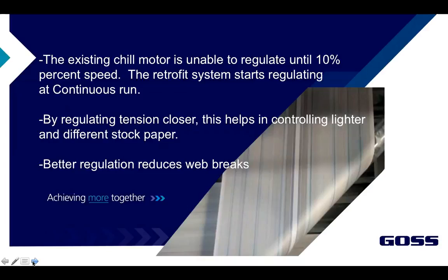Also, when you can regulate tension closer, you can run lighter and different stock paper. That's a big problem, lighter stock papers, to a lot of customers, because when you go to a lighter stock paper to save cost, customer requirements, whatever reason it is, you can't maintain tension because you have to crank the tension up. And when you crank the tension up, you break the web. So the capability to handle lighter stocks through finer and more linear web control is a great benefit for your tension system and your press. And again, a performance factor is better regulation. It reduces web breaks. That's huge.